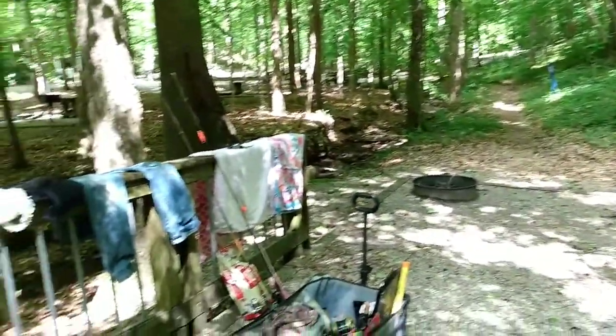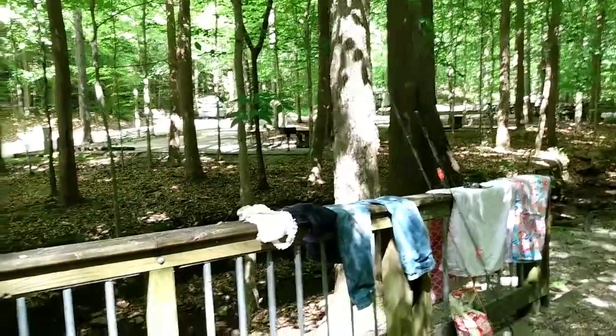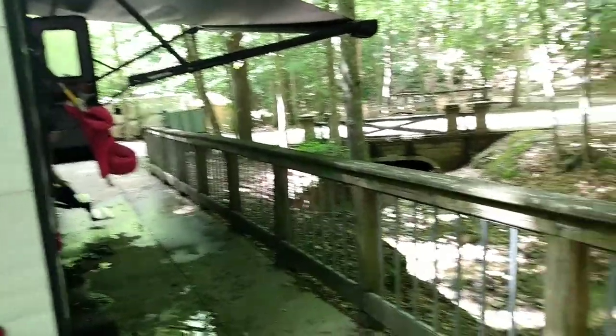Really shady. I love shady spots. It's kind of close, but there's really nobody else up here. Now down the other side of the campground, it's kind of full, but this side, it's pretty empty.